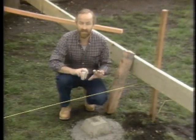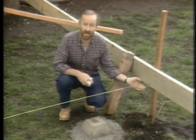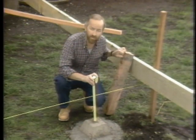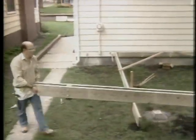Now, the next step will be installing our girder. As you can see, I've moved the string from the top to the bottom of the joist so that I can measure and cut my 4x4 post. Okay, now we can get this girder in place, set it across the footing. That's right.